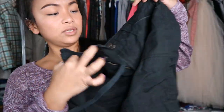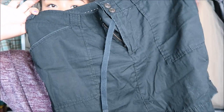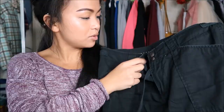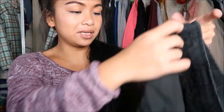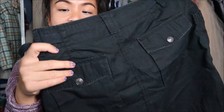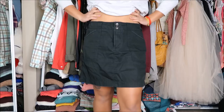The last thing that I have is by Gap in a size 8. And it's this black skirt. It's going to mess with my camera, but yeah, it's a black skirt. It has back pockets that have buttons as well, and it also has built-in belts there. So yeah.